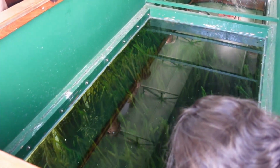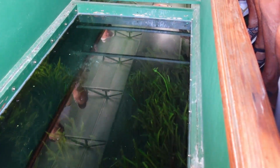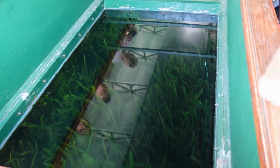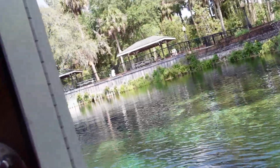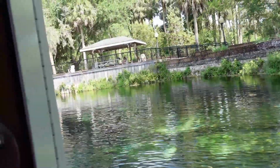That's more than 2 of these boats put end to end. It will yield over 550 million gallons of water a day at main flow. That is enough water to change the water in this basin we're in right now every 38 minutes. And if any of you are James Bond fans, this cave may look familiar to you because it was used in a movie, Thunderball, starring Sean Connery. Excuse me. The best Bond ever.